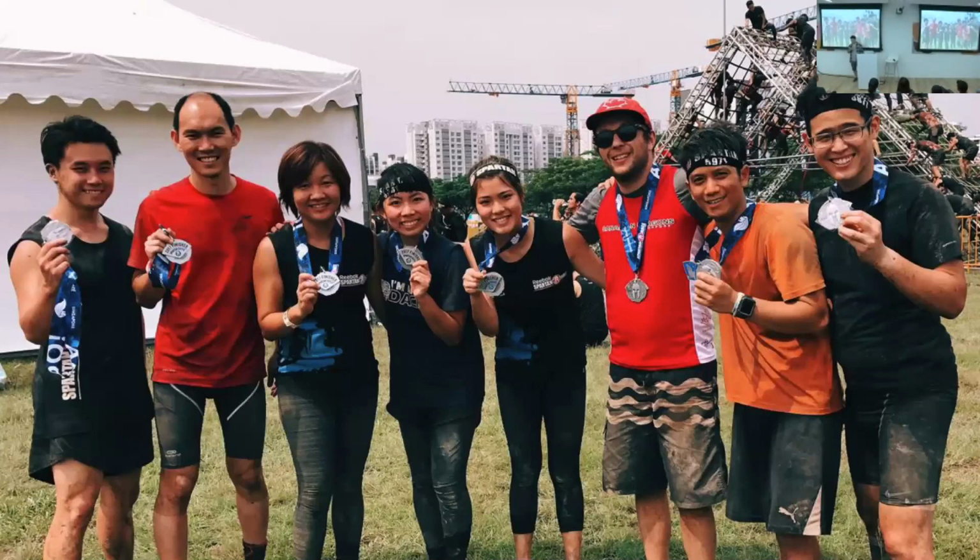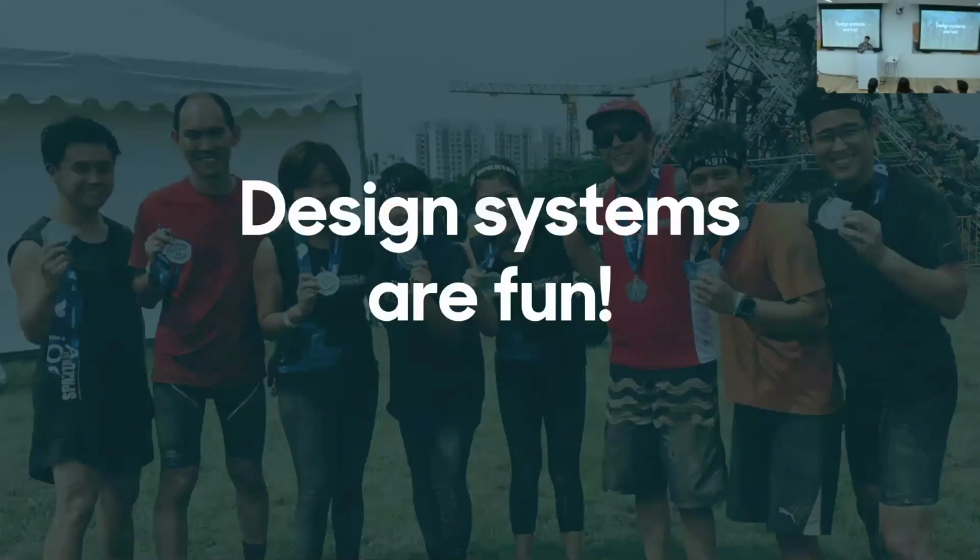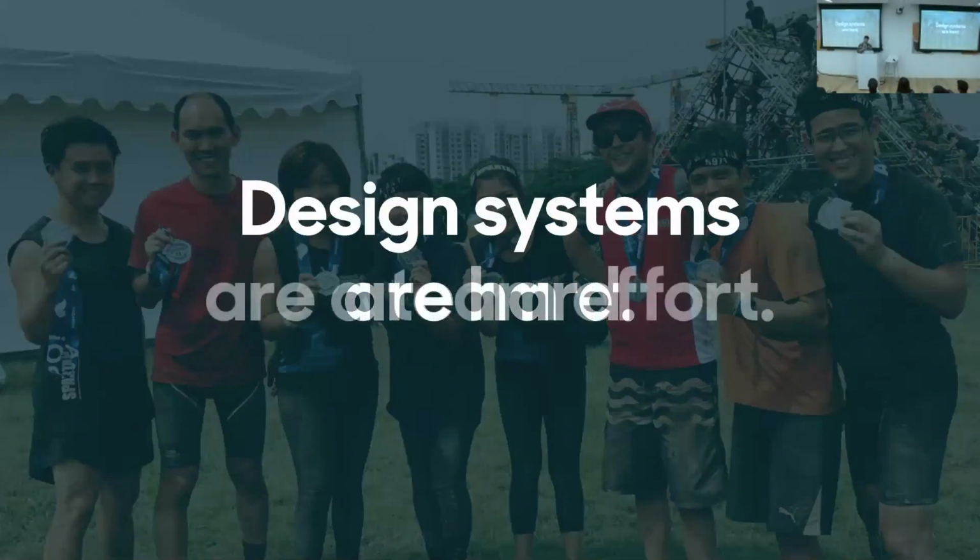A design system is like a Go Ruck. It's fun, but it's hard. And it requires a team effort to survive. And when you make it through, you'll accomplish far more than you could ever imagine, expanding your team's capacity for kick-ass work.